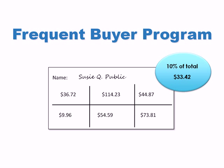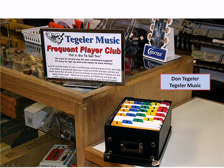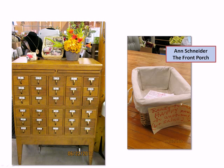So when you finally do that, here's a couple of examples. Here's Don Tegler. He just started his program. You can see he's got several people in his program, but he just started about 3 months before that. But if you stick with it, here's what's going to happen. This is Ann Schneider from the Front Porch in Wisconsin. She's got over 15,000 people in her program, and that box that you see there is an old library box.